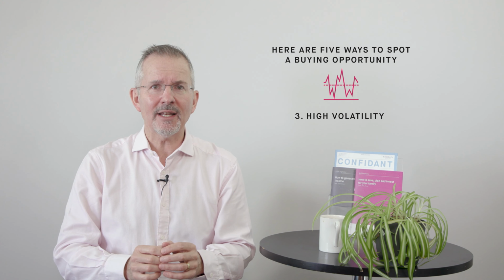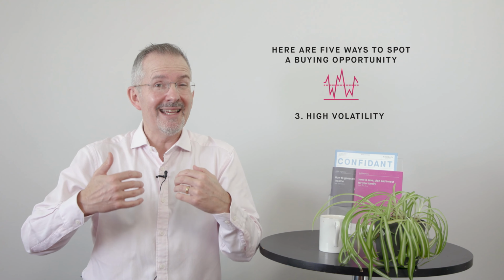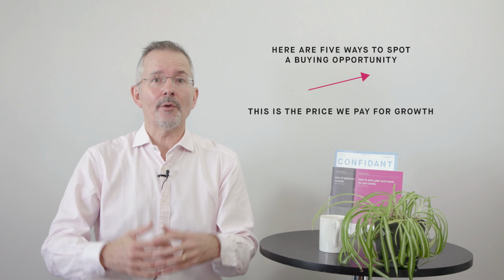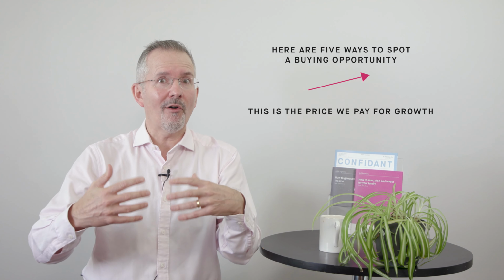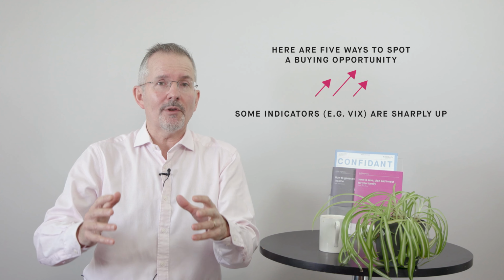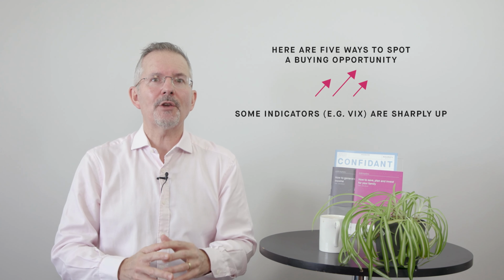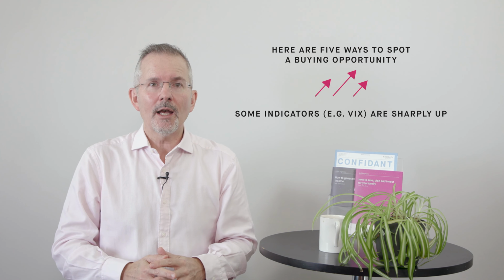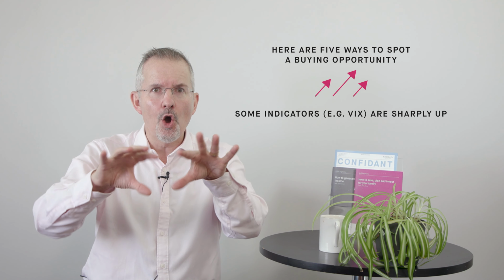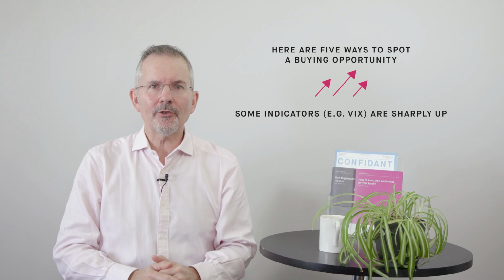Then there's high volatility. Now volatility is not something that investors can avoid. It's not something to be scared of as such. It is, as Warren Buffett put it, the price we pay for long-term growth. Returns from the stock market are not free, if you like. And on some indicators, the VIX, for example, which is a famous options-based measure of volatility, volatility has spiked sharply. All right, over the summer that can be exacerbated by low levels of liquidity in stocks, low turnover, if you like, but nonetheless, volatility is pretty sharply up.